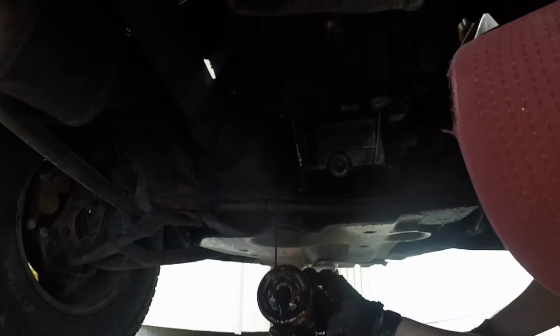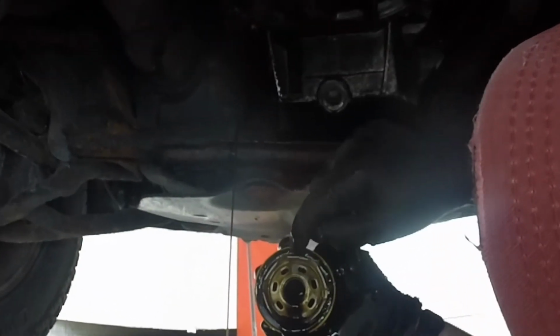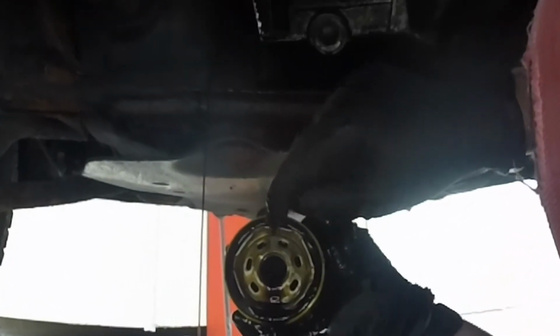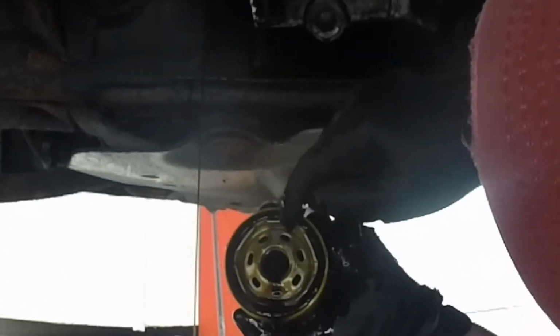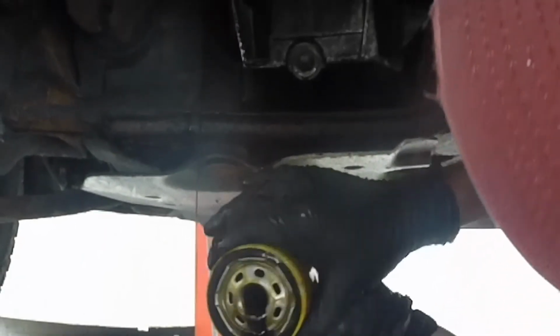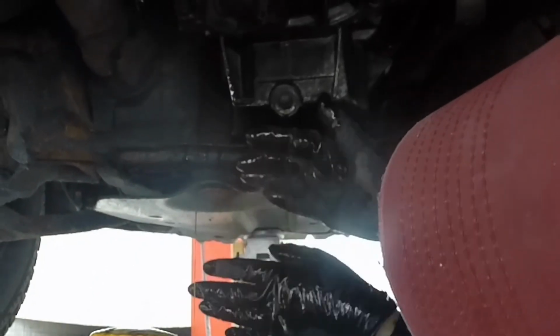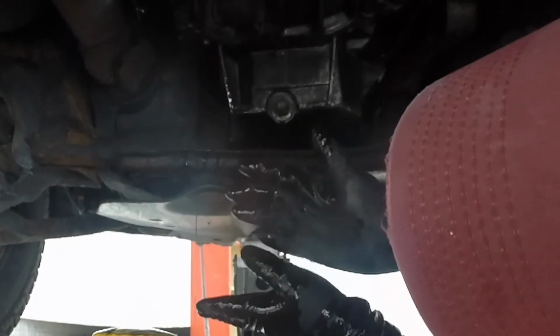All right, now the most important thing when you take an oil filter out is you want to make sure that oil seal is still in there. Sometimes it'll stick to the engine, and if you don't catch it, it'll make a huge mess. And I can't tell you how I know how. See this now? This is why I got oil all over my hands. Now this is why you want a rag.